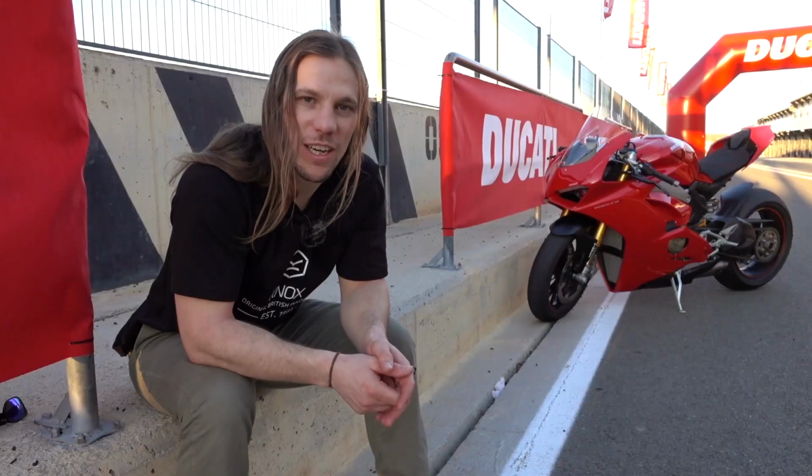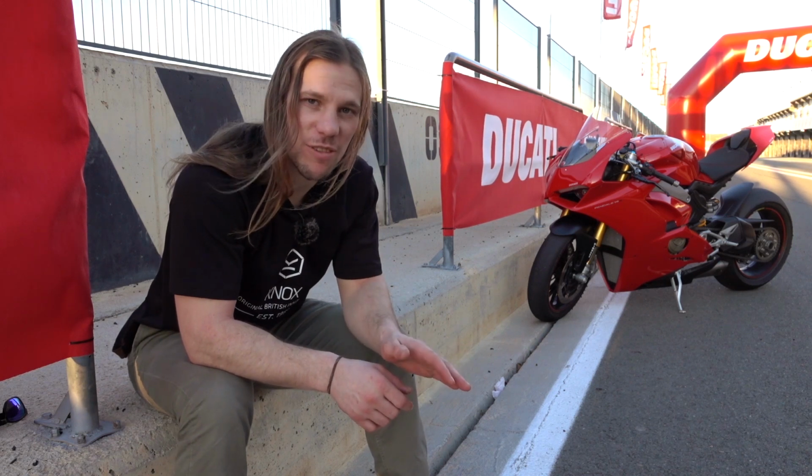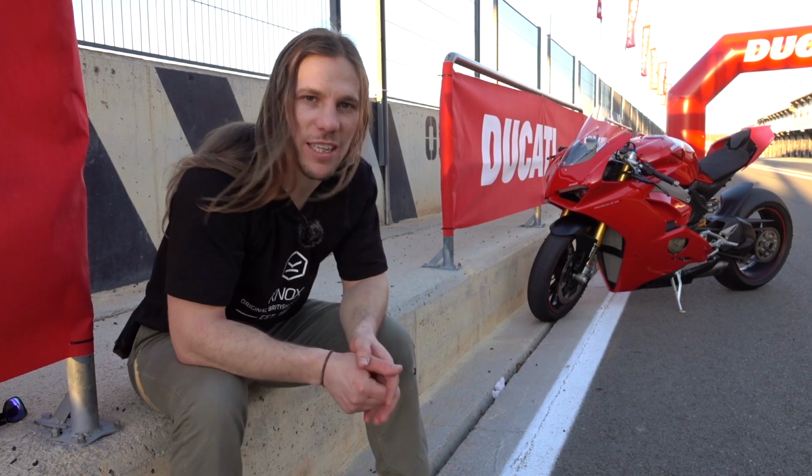I think in years to come, we're going to look back at this bike and see it as the one that moved on-track performance onwards. If you want to buy a bike tomorrow and go really, really fast around the track, that is the one for the job. That bike will make you a riding god.